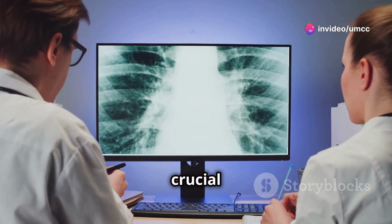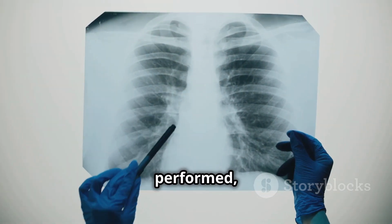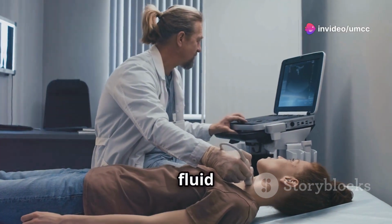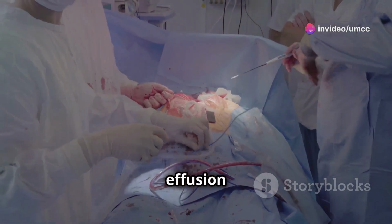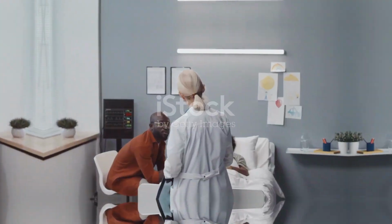Imaging tests play a crucial role in confirming the presence and extent of pleural effusion. A chest X-ray is often the first imaging test performed, providing a clear picture of the lungs and pleural space. Ultrasound can help determine the amount and location of fluid and guide fluid drainage procedures. If the underlying cause of the effusion is unclear, a procedure called thoracentesis may be performed to extract a sample of the fluid for analysis.